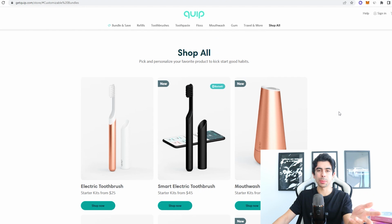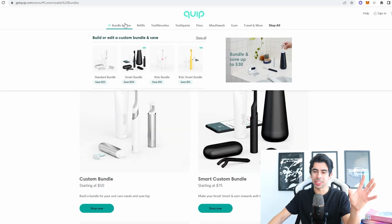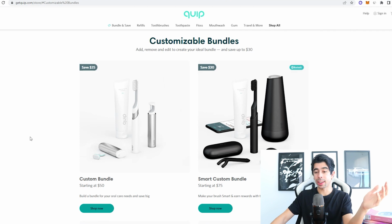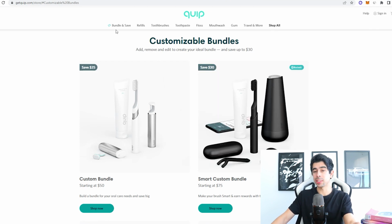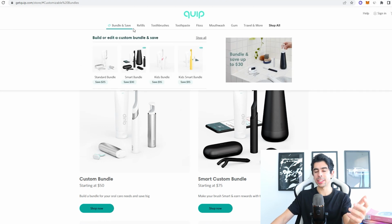So that's a little tip right there too. Little side note, make sure your website is always quick. If it's not fast, it's not going to convert. And as you can see, we've been talking about this stuff a lot lately, but they are running a lot of different bundles here. In fact, that's their first tab here in their menu is bundle and save.